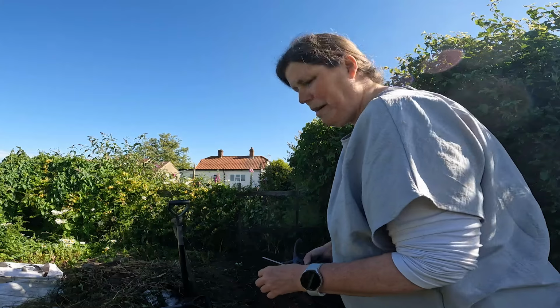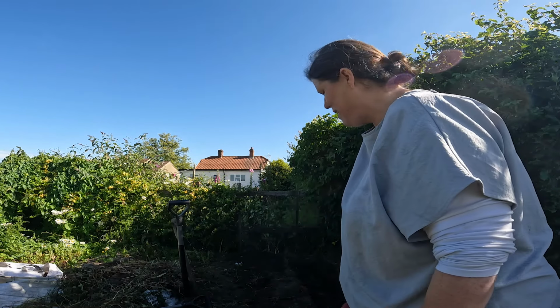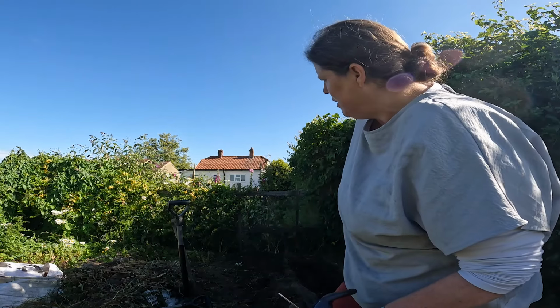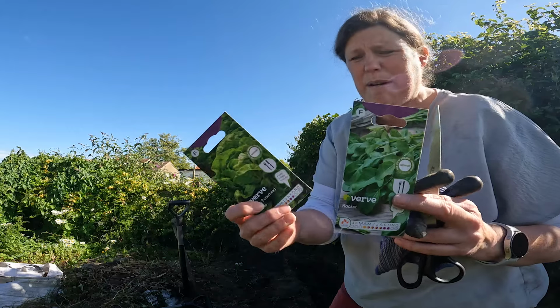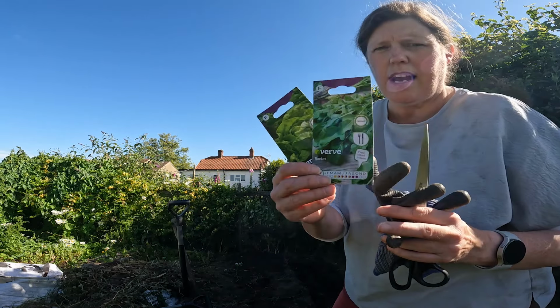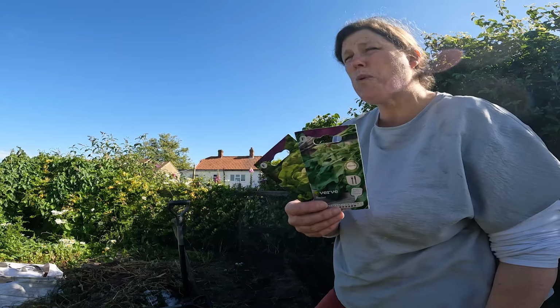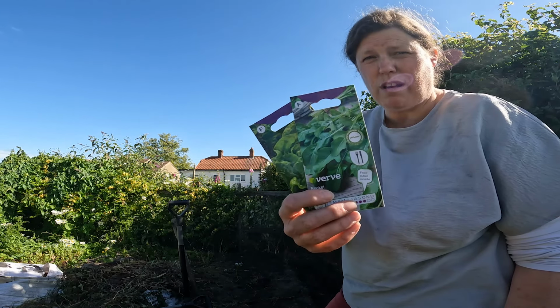Oh, falling back into the bed. Right, let's crack on. Finish this bed. This is what I wanted. Some lettuce seeds. I did go to B&Q because I happened to be nearby. These were £3.20? I mean, really expensive. But they were reduced to half price.